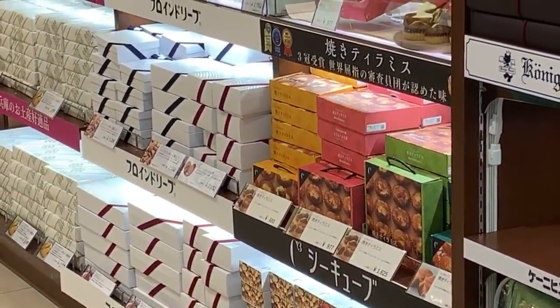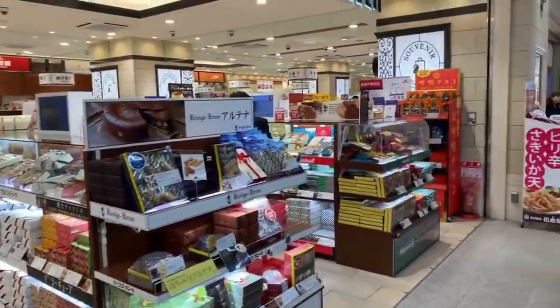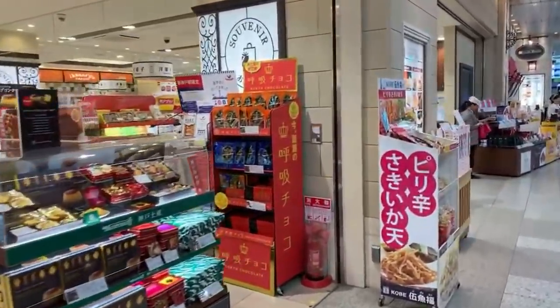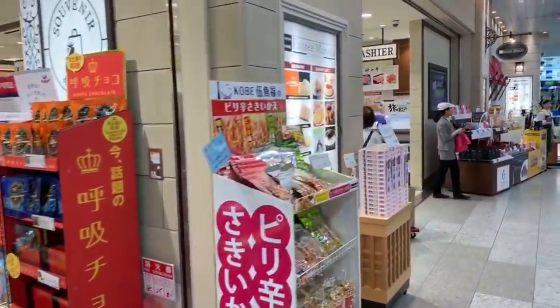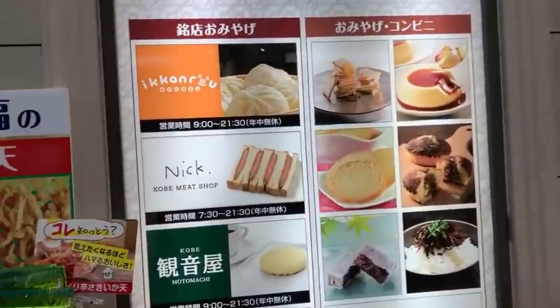They're really delicious. And you can usually get these on the platform, but there's more choices if you get them here than if you get them on the platform. That's typically the way to go. And you get a chance to put it into your bag.